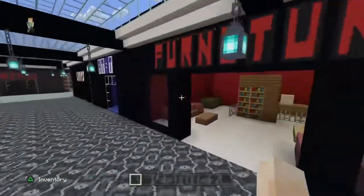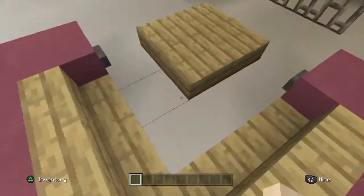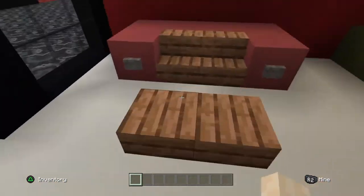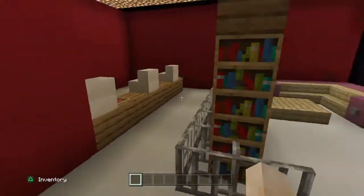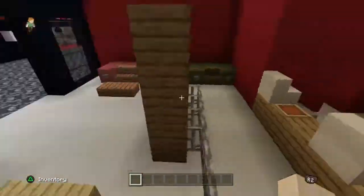And then we go over here, we have a furniture store. It has your nice, luxurious couch. You have another nice little couch, a nice chair. This is supposed to be like a living room thing. You got another break room and a counter.